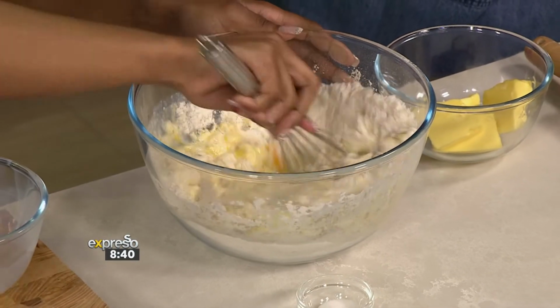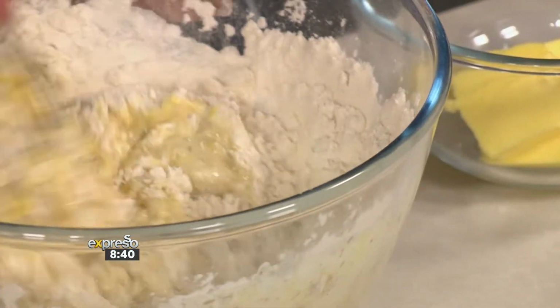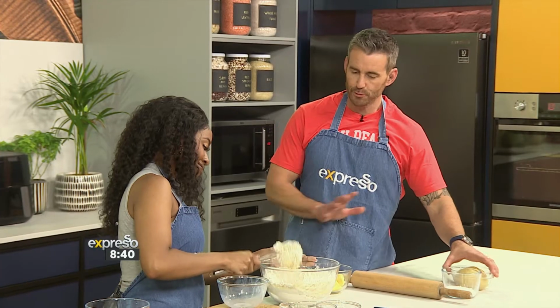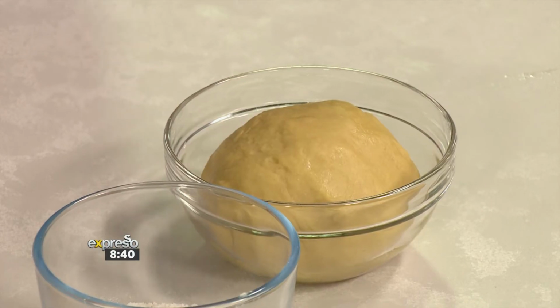And then we're just going to get that all mixed. It's looking good. And then this is going to proof till doubled in size. Okay. What's the best way to prove your dough? Do you put it in a fridge? Do you leave it out? Do you put a little cloth over it?